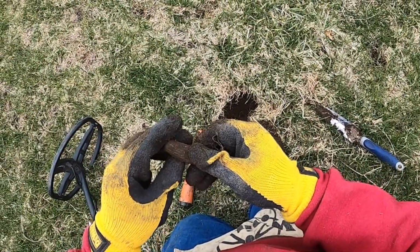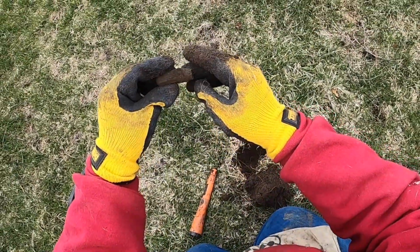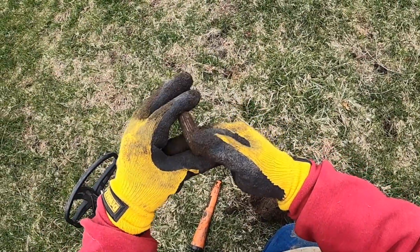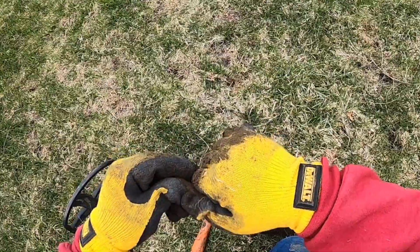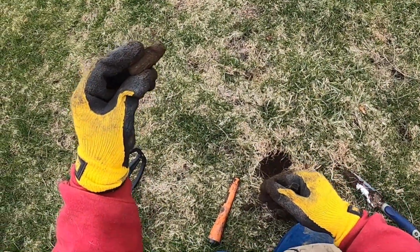Be an old pen cap. Not sure on that one. Maybe a makeup, that could be a lipstick container. Might know more when I get her cleaned up.